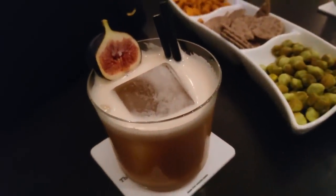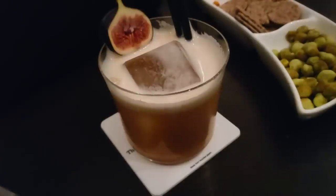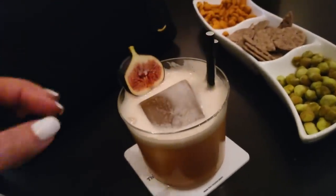Drink number two, which is an almond and fig. I can't remember what they called this. A sour. Almond and fig sour. And I'm going to try it and see if it's any good. Oh, wow, that's good. That is really good. Do you want to try it? Dave's going to try it. God, it's so sweet. I know. It's good, though. Yeah, it's good.